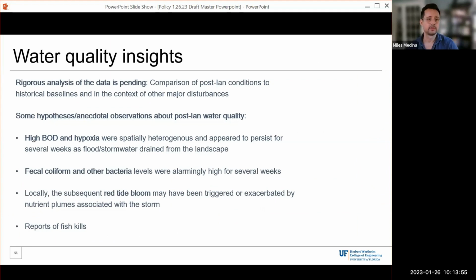So in terms of what the data told us, of course, I think rigorous analysis is ongoing and results are pending. One thing I'm personally interested in, and plan to start working on fairly soon, is comparing water quality conditions in the immediate aftermath of Ian compared to historical baselines and also compared to other major disturbances like Hurricane Charley or El Niño events.